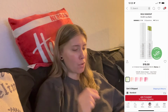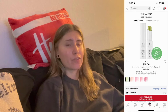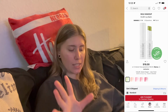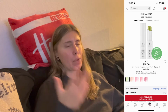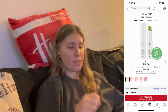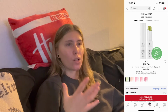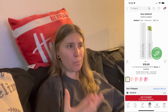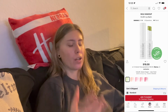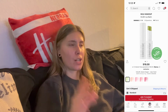These Milk Makeup Kush lip balms. Again, they are a little bit pricey for lip balm, but oh, first of all, the green one is a nice minty one. It doesn't make your lips look green. It has a magnetic lid. It feels like $16. When you feel the packaging, you can tell you're paying for something good. On my lips, it feels so good, so soft, so moisturizing.